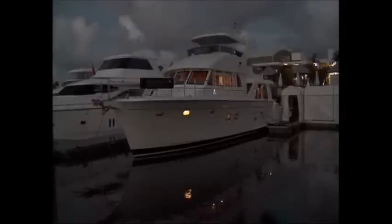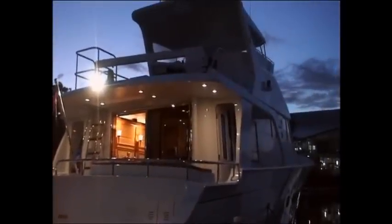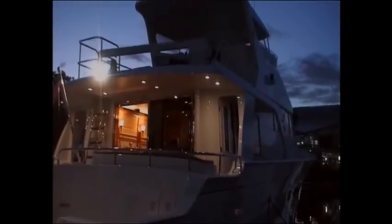At anchor or tied up in the marina, the 75 entertains in undeniable style. The rear deck and aft cockpit, the perfect venue for outdoor gatherings. The 20+ square metres of teak decks are capable of hosting functions where dozens of guests can mingle with ease. 2 settees with upholstered cushions on the rear deck offer still more seating area.